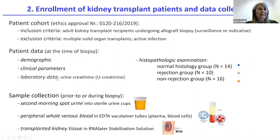In the next step, we enrolled kidney transplant patients and collected all the data and samples. The inclusion criteria were adult kidney transplant recipients undergoing allograft biopsy. This was either a surveillance biopsy after 1 year, or an indicated biopsy when the function of the kidneys was starting to change, to be a bit lower. The exclusion criteria were multiple solid organ transplants or active infection.